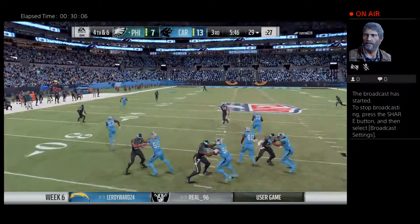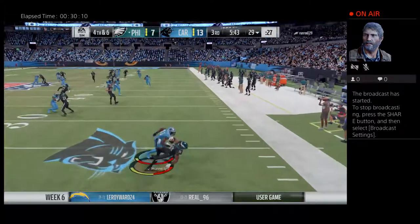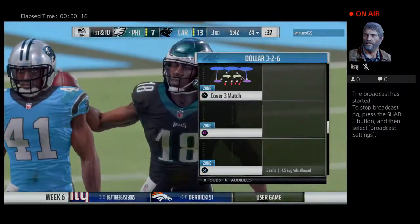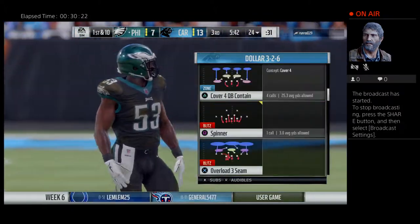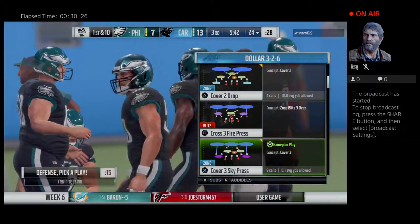He gets this one away, and boy, it's another boomer. And heavy contact. He is knocked down hard at the 24-yard line. So here are the Eagles now as they get set for their first possession of the second half. They were able to get the stop defensively. Now a chance to turn that into points on the offensive end.